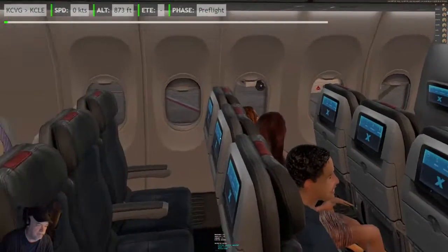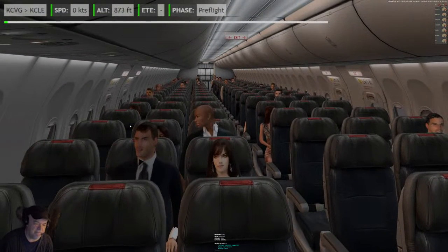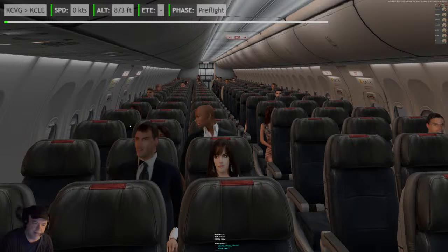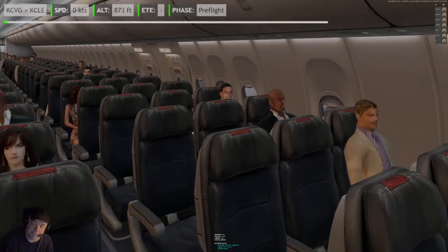AC 5407, we're turning north here at ramp 4, and we got information Uniform. AC 5407, out ground on way 26 left, taxi via Foxtrot. 26 left via Foxtrot, AC 5407.